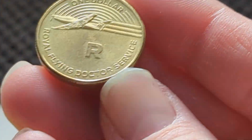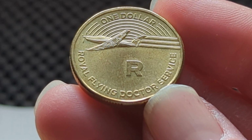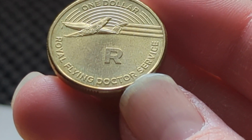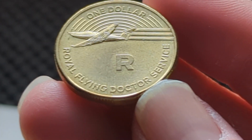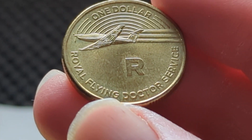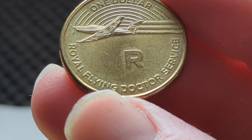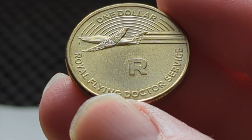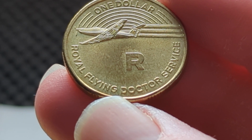And you got R for Royal Flying Doctor Service. The Royal Flying Doctor Service is doctors that fly in the regional and rural areas of Australia. So there's not many doctors out in the middle of the small towns. They fly out to wherever they are needed for an emergency and transport. So that's Royal Flying Doctor Service.